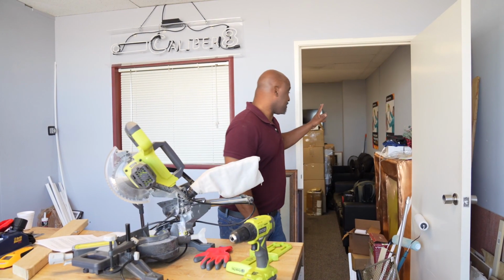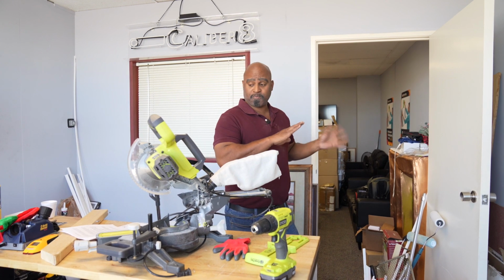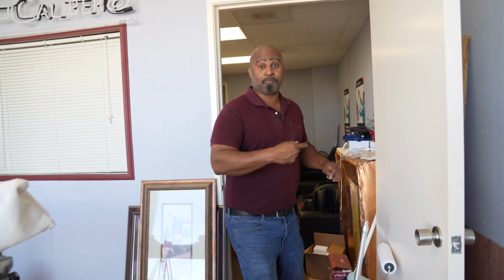As you can see, I got boxes all over the front area there. And I'm gonna try to move some of those boxes back here to clear that front area out. It's been congested for so long.